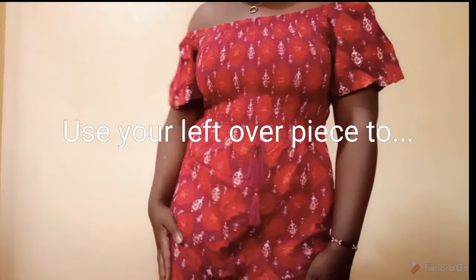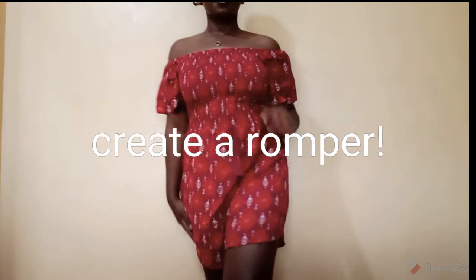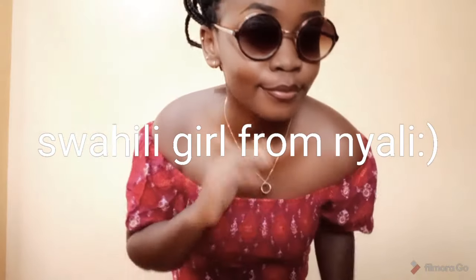Swahili girl from Nyali decided to make a romper out of her leftover dera materials. How creative, I know, right? So it's an off-shoulder romper and it could be worn with a pair of sandals or a pair of white sneakers. And you could go to a picnic with this.